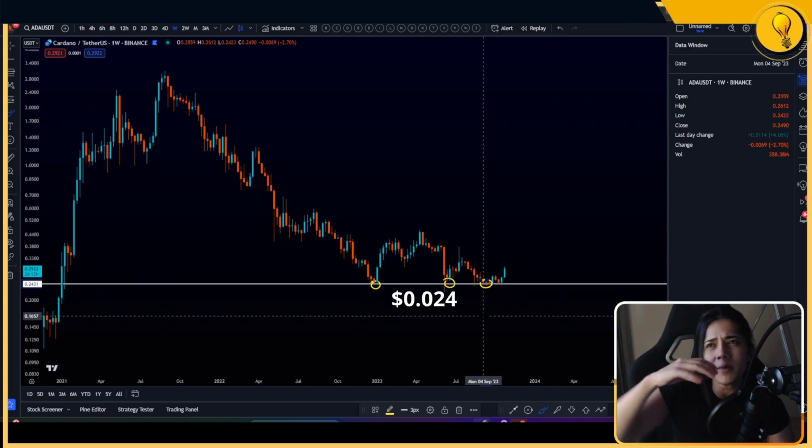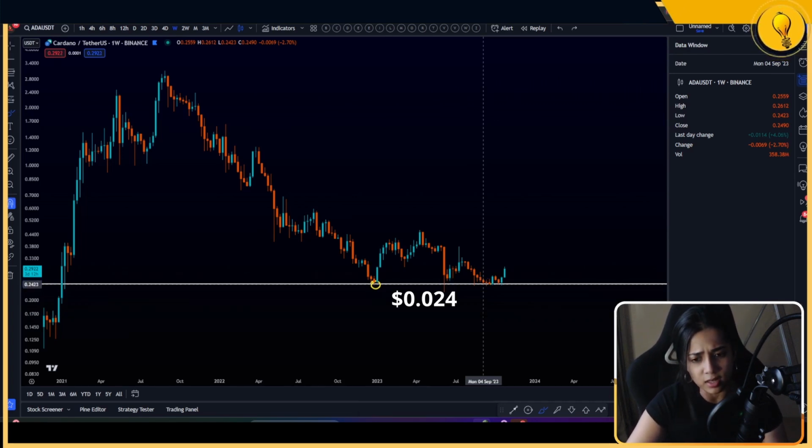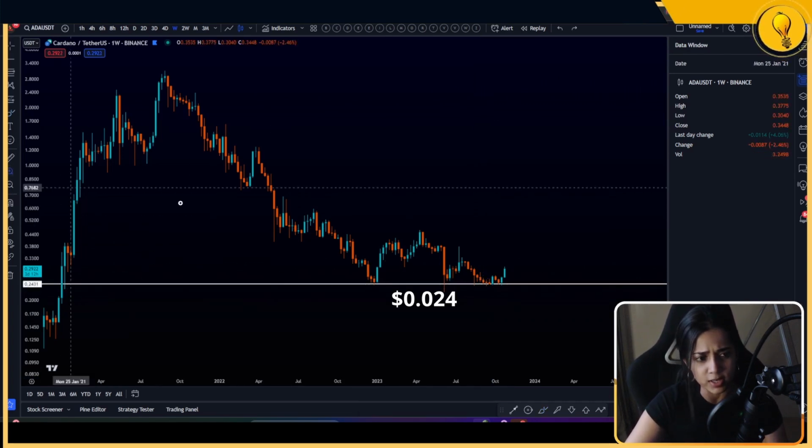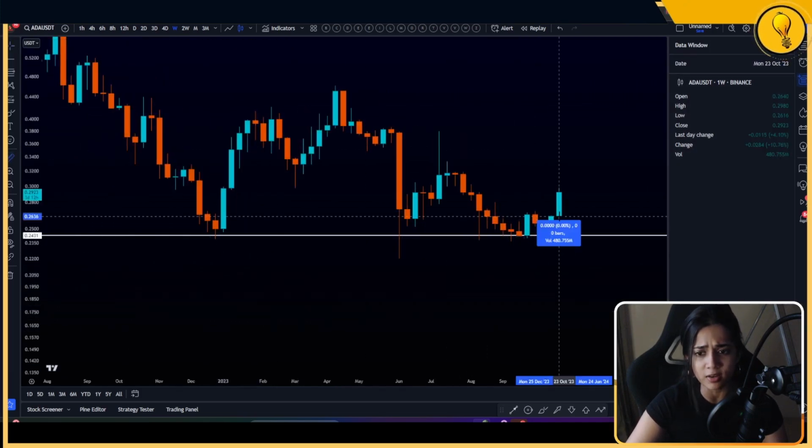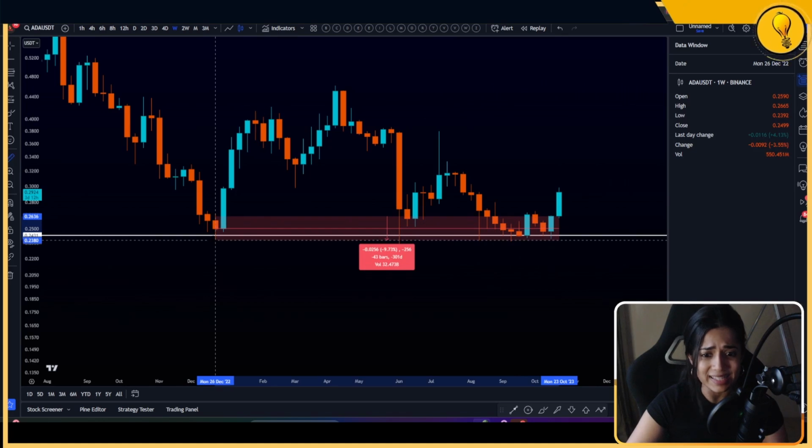In fact, there are a myriad of ways in which you can look at 24 cents. What this tells you, essentially, if I just zoom in to 24 cents as the base, you need to understand that price has been consolidating at around 24 cents since December of last year. So it's going to be almost 1 year. This December is going to be almost 1 year that Cardano has been consolidating at 24 cents.